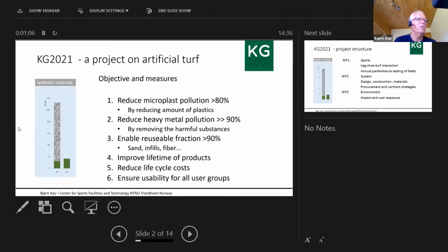How could we reduce the heavy metal pollution from the system, which has been a big concern? Maybe removing the harmful substances is a better measure than trying to protect the system from the ambience. How can we enable a reusable fraction of at least 90%? And typically we could start with talking about sands and later infills and fibers.